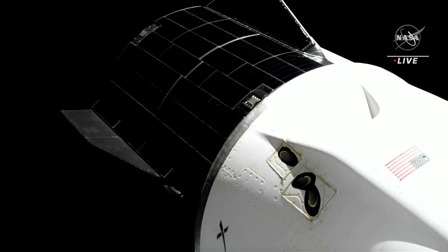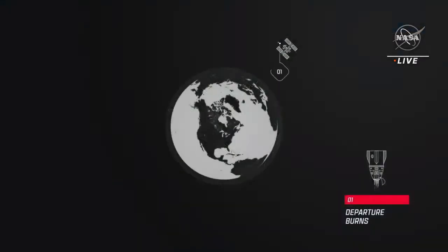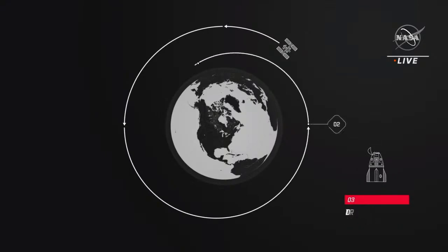Now, once the undocking sequence is complete, Dragon will use its Draco engines, a couple of those thruster ports you see there on your screen. It'll use those Draco engines to thrust away from the station in a series of carefully choreographed maneuvers, or 4 departure burns, to increase the distance between the spacecraft and the space station. From there, a phasing burn will place Dragon on a trajectory back to Earth.